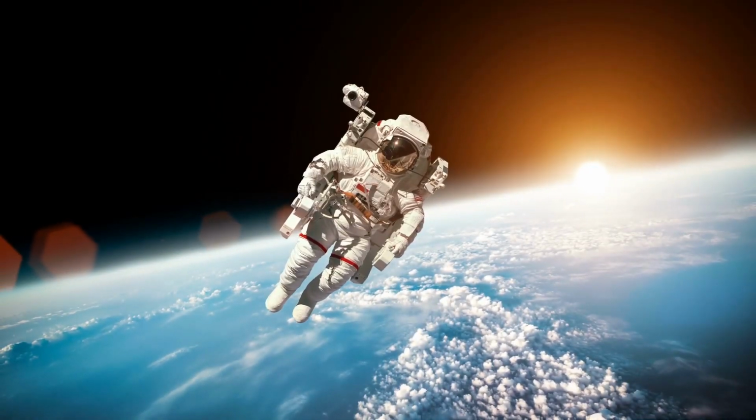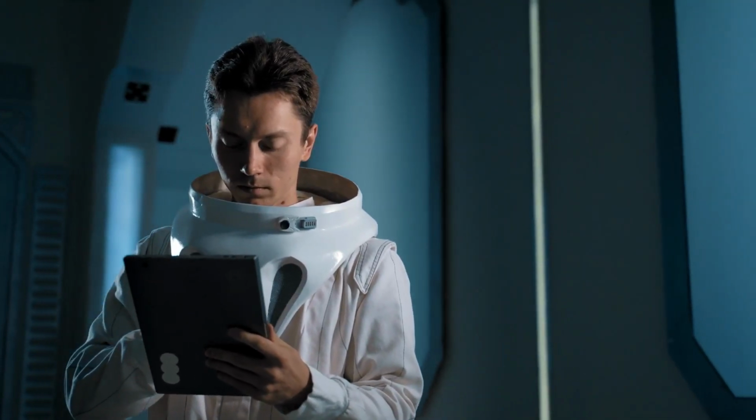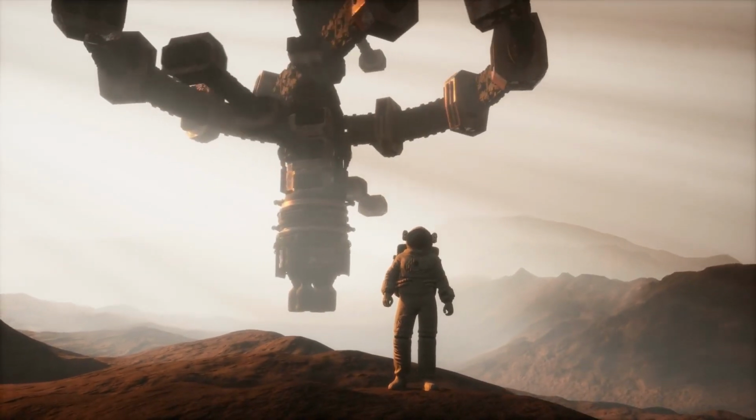Landing on the Moon is a complex and challenging task that requires a high level of precision and accuracy. From the early days of the Apollo missions to the latest lunar exploration efforts, NASA has developed and refined a variety of techniques and technologies to ensure a safe and successful landing on the Moon.